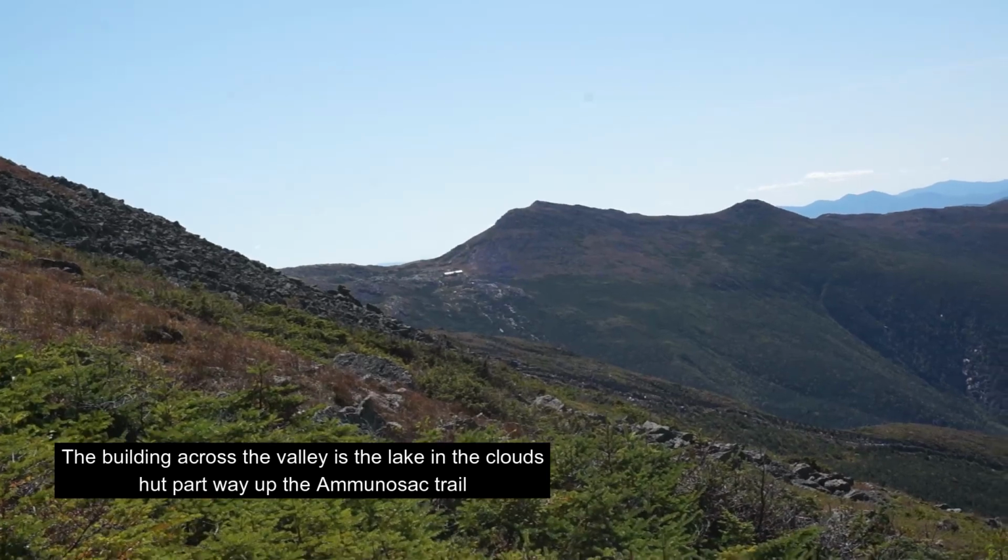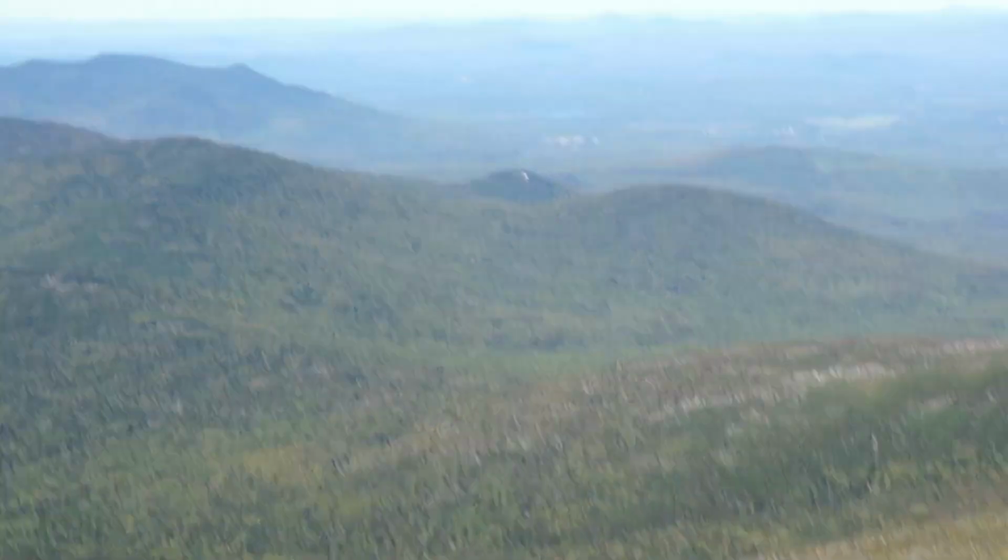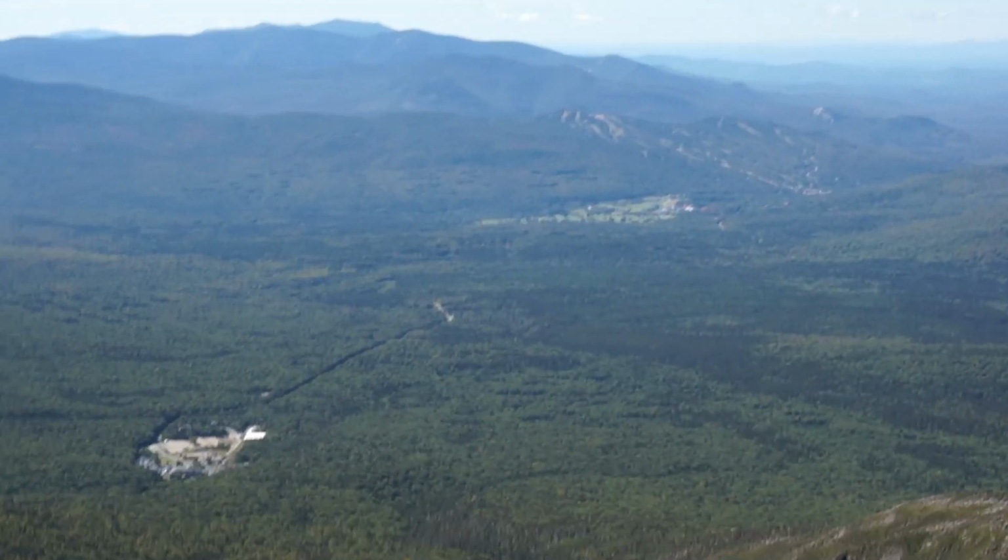That is the hut near the lake. This is steep now. Where's the next cairn?